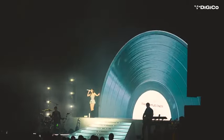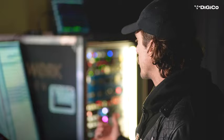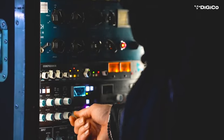One of the reasons that we chose the 225 was because of its easy integration with outboard gear. The outboard gear that we chose to use on this run is a bit of a bucket list for us. We were lucky enough to have an artist and a team that understood that we could gain a lot of value out of having some analog units.